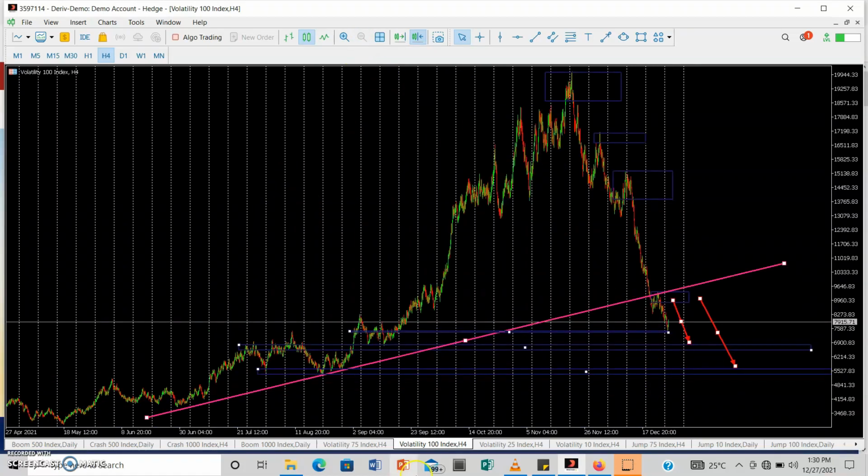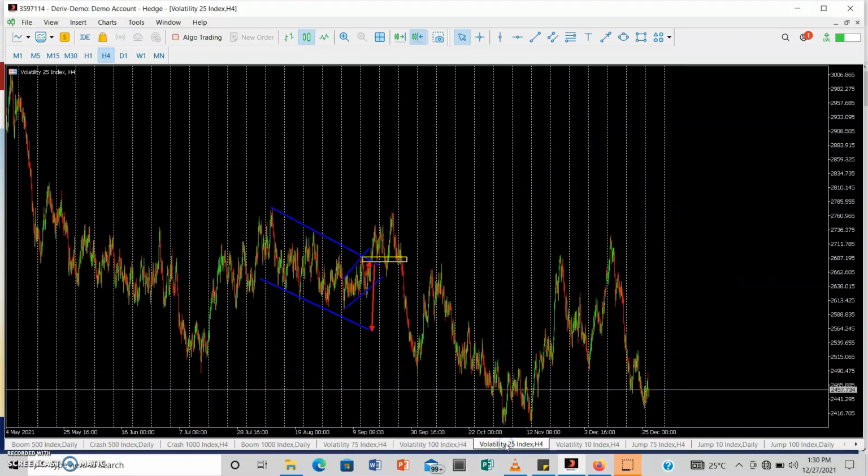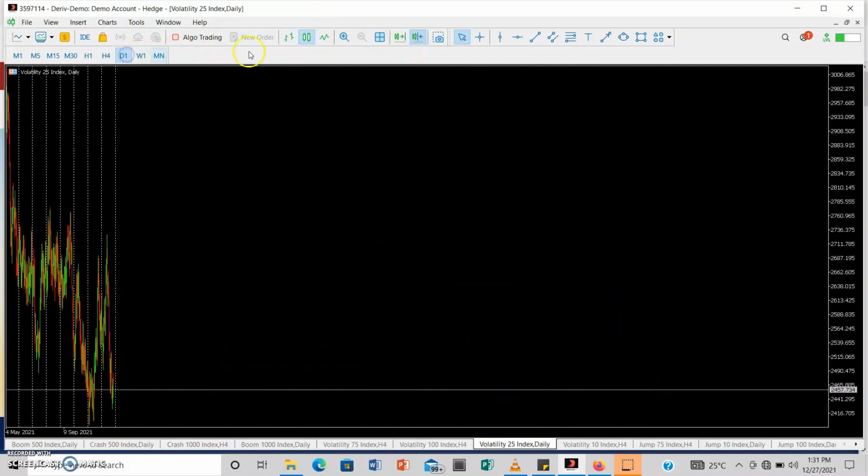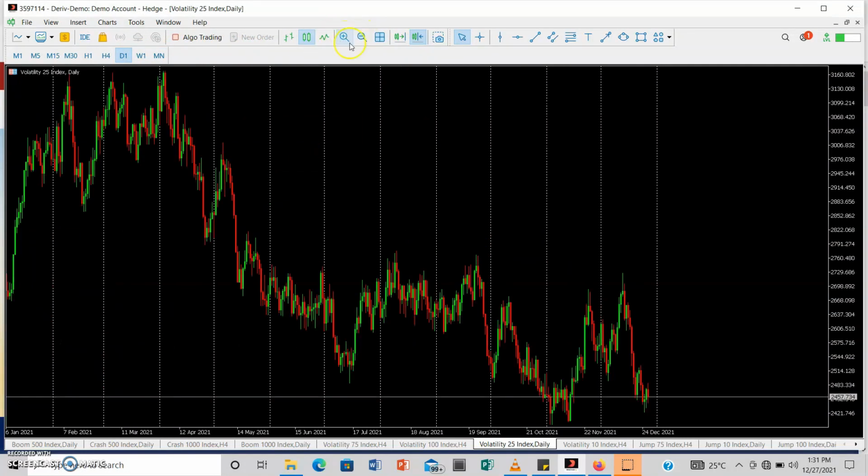Okay, so that's V100. Let's look at V25. Let me delete this previous analysis. So as usual, we want to establish the trend, right? So we're going to go to the daily time frame. I will zoom in a little bit, and we want to establish the trend. What you can see generally is we have this cap right here, right? Price has been failing to break this line.